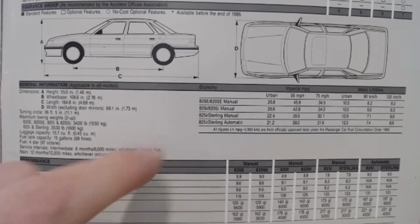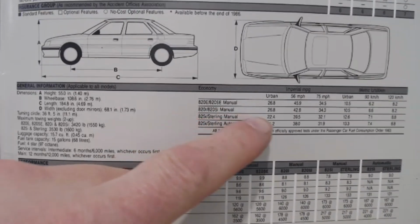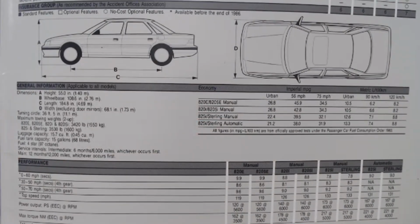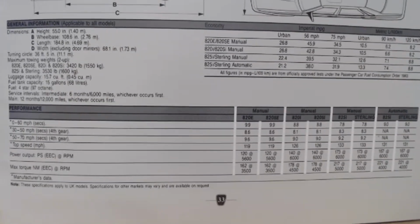And you can see on this top line, if we compare the E models with the normal injection models, the E models have certainly slightly better fuel economy. And that was the real aim of those E's and why they were added on. You do also notice though, if we look at the performance figures, the E models are certainly slower in a 0 to 60.